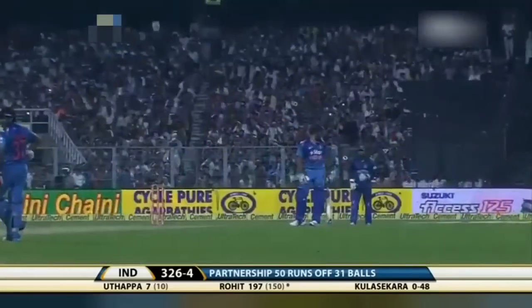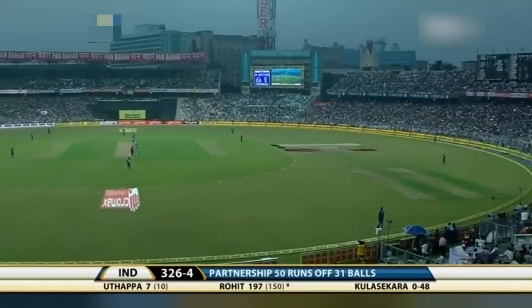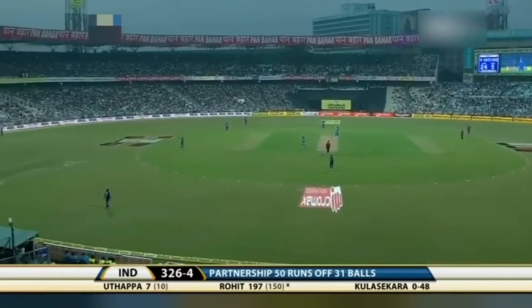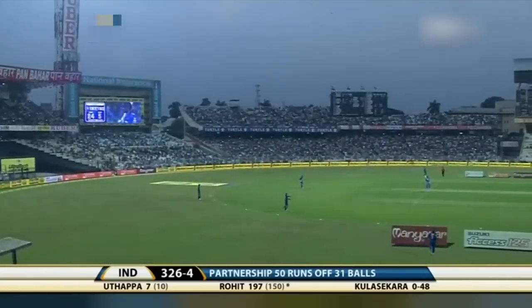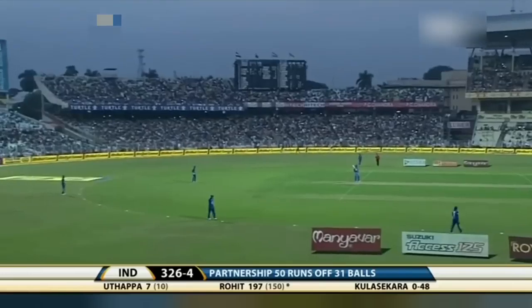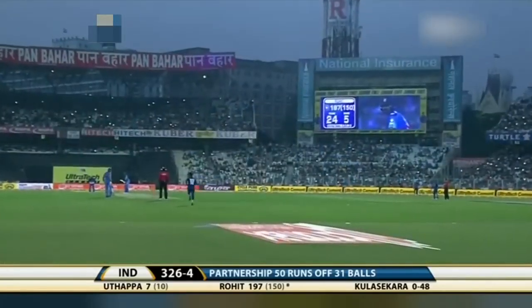The crowd is really enjoying. They got value for their money. We've seen some extraordinary batting till now. And in the crowd, everybody's got their flashlights on, wanting to capture the moment. You can see all the little dots in the crowd. That's everybody's cell phone cameras with the flashlight on. There it is. You can see that the flashlight is on. They're all waiting to capture this moment.